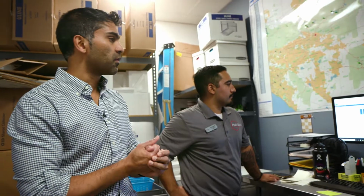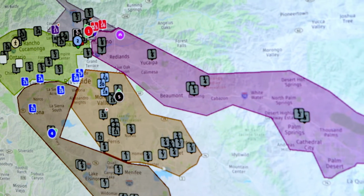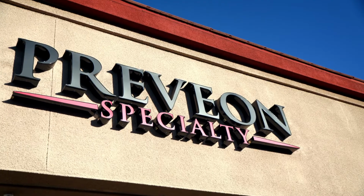He tracks all of this information through a number of different technologies that he uses. So this device that we actually utilize from TempTime is the Edge M300 device. We want to make sure that it's staying within that temperature range the entire time.